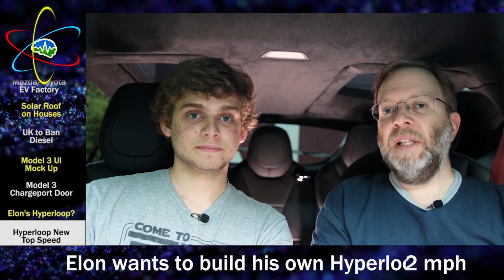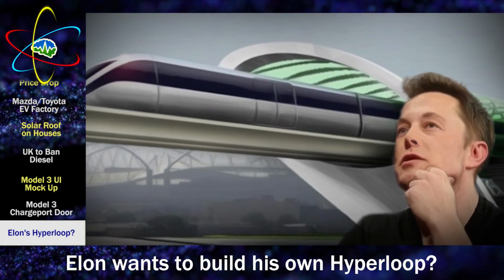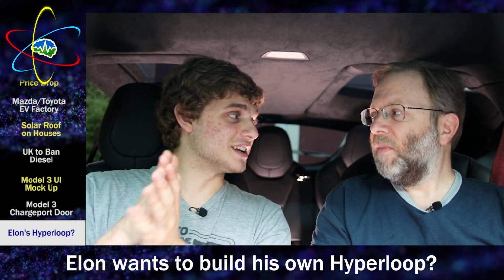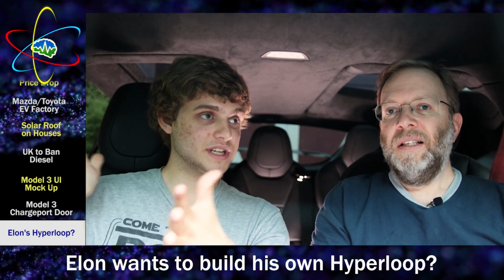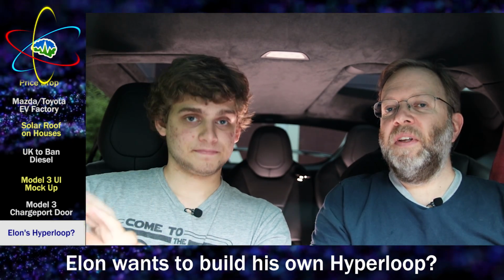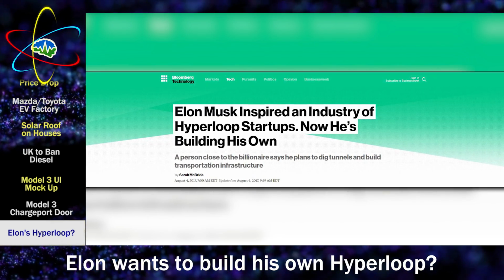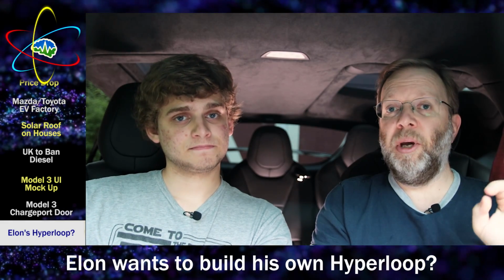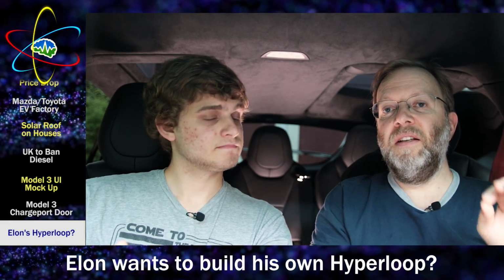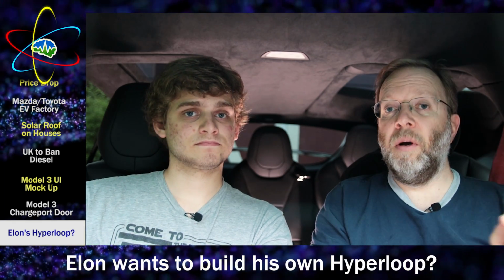Yeah. Now, on a related story, Elon wants to build his own Hyperloop. So this is why things can get confusing now, because there's going to be many different people making many different Hyperloops. So, okay, let's point a couple things out. First of all, this is conjecture. This is a story from Bloomberg, which cites a source close to Elon, but they don't tell us what that source is. So it could be that this is wrong. But if the source is right, it says that Elon wants to develop Hyperloop technology himself instead of waiting for other companies to do it.